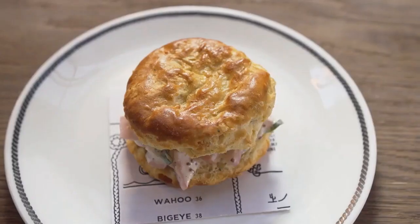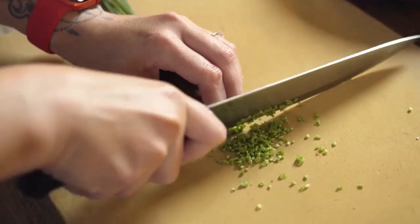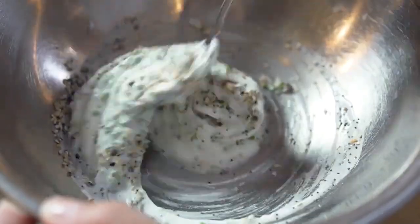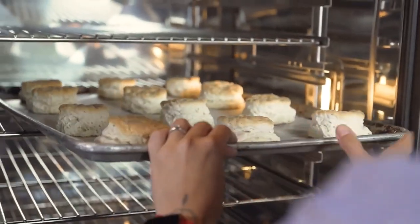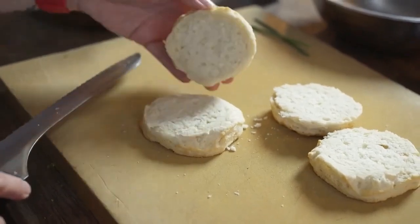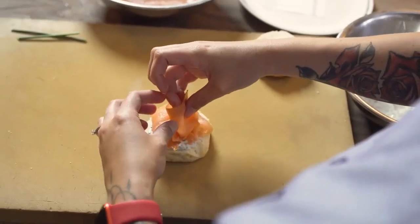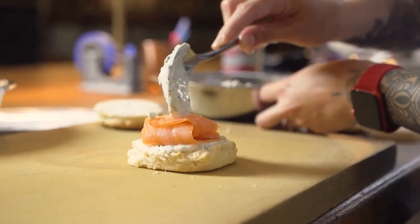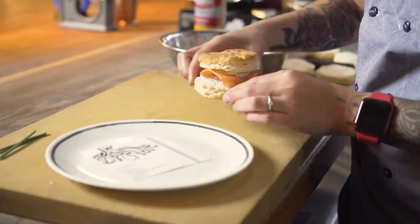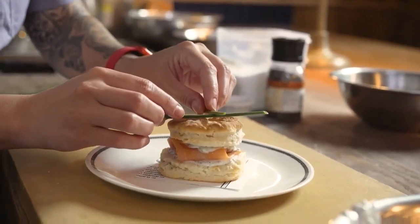So I made a spread using creme fraiche, chives, and everything bagel seasoning. I spread it over pre-baked golden buttermilk biscuits from Pillsbury that were nice and warm out of the oven. And then I placed the lox on top of it and topped it with a little bit more of the spread. So buttermilk and lox go super well together. Their flavors complement each other. It's a great way of pairing with salmon.